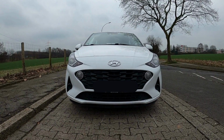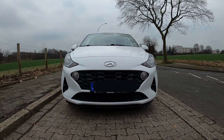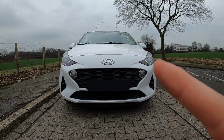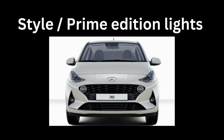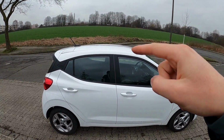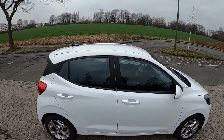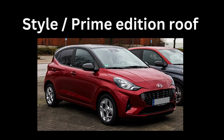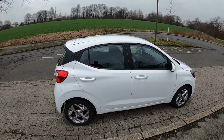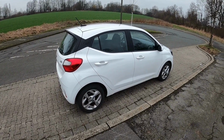The basic edition and the trend edition have standard daylights and headlights, and if you have a style edition you have LED daylights and special headlights. On the style edition you can also get a colored roof. I often see black, but I think there are red options too. But apart from that you can't see which edition it is from the exterior. There are some other points in the interior, but we will look at them later.